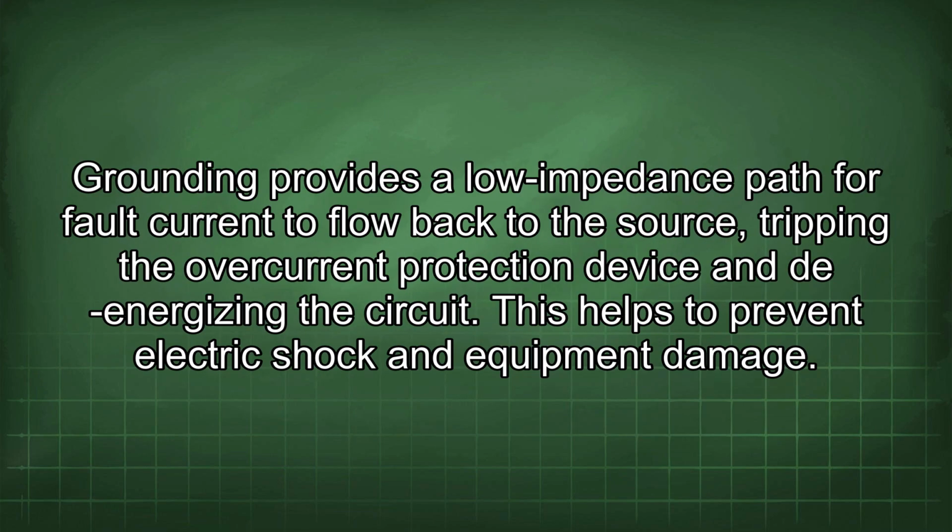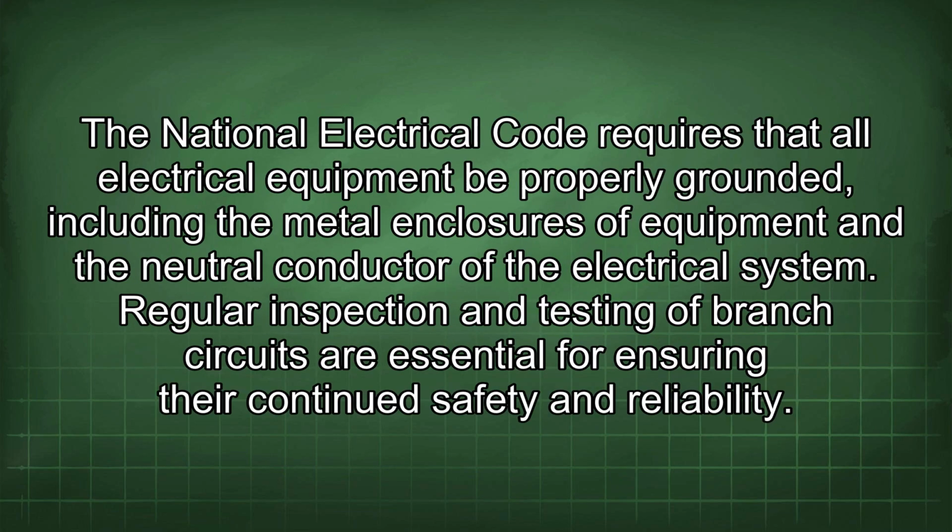Proper grounding is another critical aspect of branch circuit design. Grounding provides a low-impedance path for fault current to flow back to the source, tripping the overcurrent protection device and de-energizing the circuit. This helps to prevent electric shock and equipment damage. The National Electrical Code requires that all electrical equipment be properly grounded, including the metal enclosures of equipment and the neutral conductor of the electrical system.